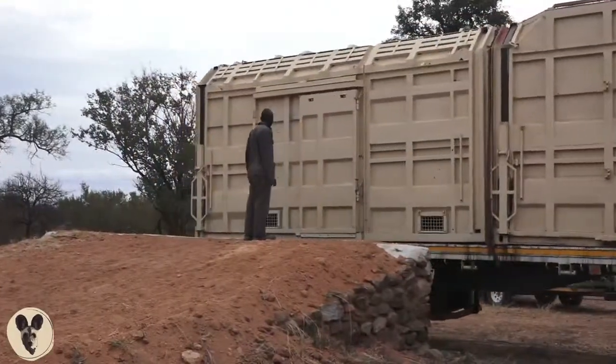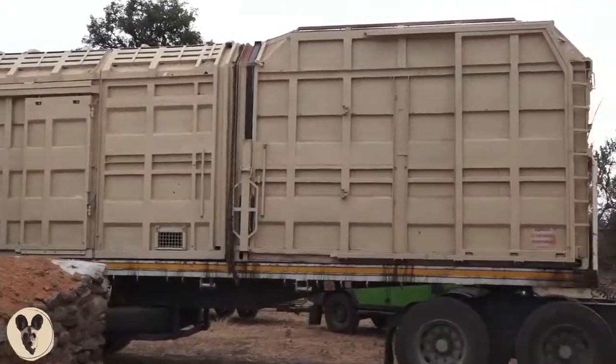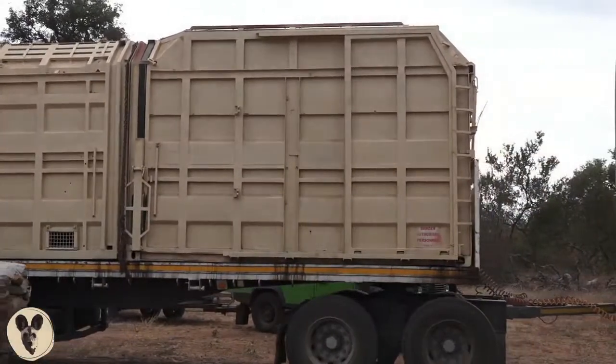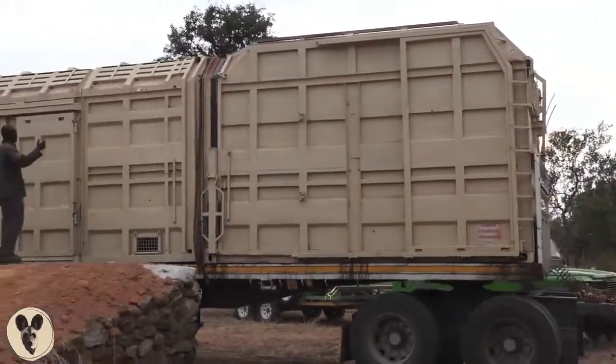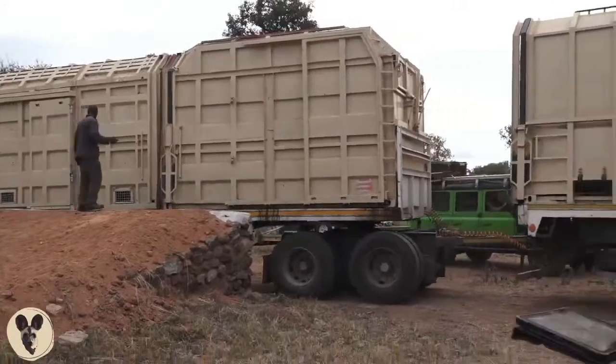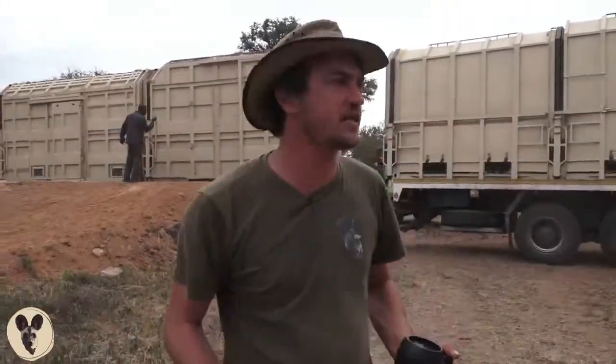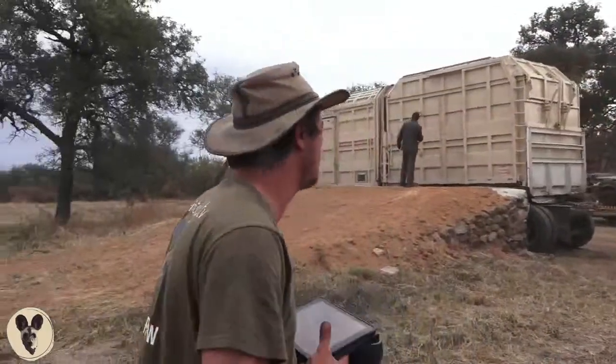There are no other elephants in the reserve. Oh, that's the little... No, that's not the little one. That's one of the big females. And I mean, if we're tired, imagine what it's been like for them. They've had some naltrexone, elephant Xanax on the trip just to keep them a bit calm.